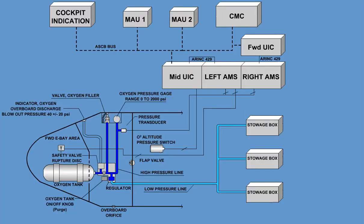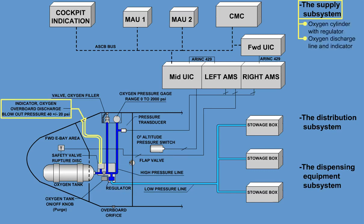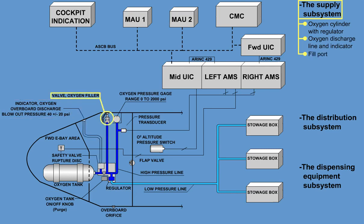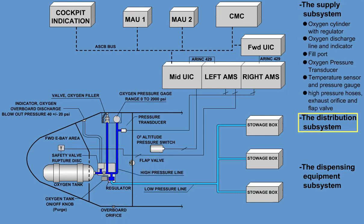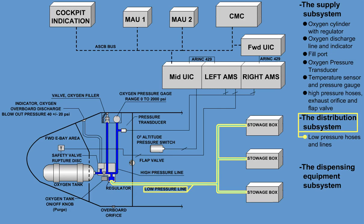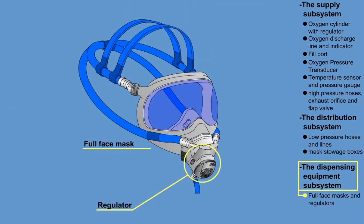The fixed crew oxygen system has 3 subsystems: the supply subsystem, the distribution subsystem, and the dispensing equipment subsystem. The supply subsystem includes the following components: oxygen cylinder with regulator, oxygen discharge line and indicator, fill port, oxygen pressure transducer, temperature sensor and pressure gauge, high pressure hoses and exhaust orifice and flap valve. The distribution subsystem includes low pressure hoses and lines and crew mask stowage boxes. The dispensing subsystem includes full face masks and regulators.